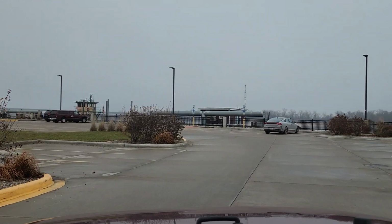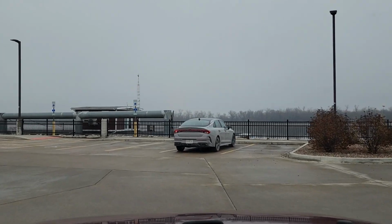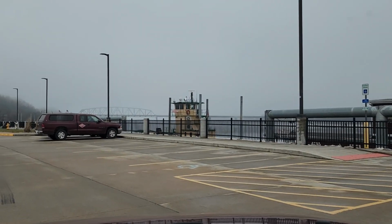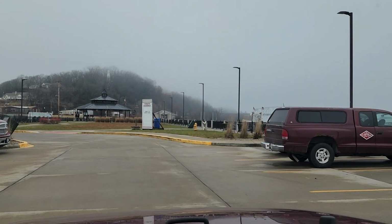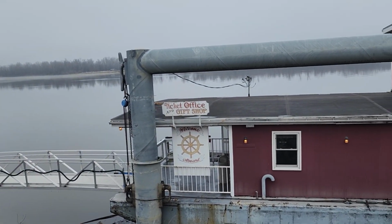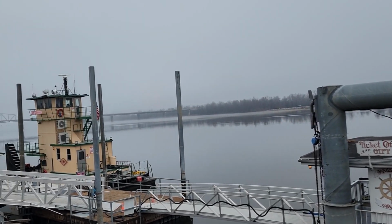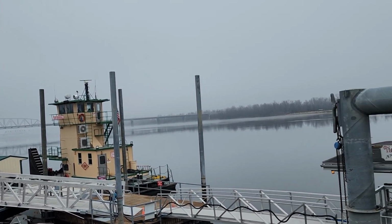Like we said, we are not Hannibal experts. Every time we're in Hannibal, it's usually so packed that we can't get anywhere near any of this. No cruise today. Pull in here and see what it looks like. Well, there's the ticket office and the gift shop. The riverboat is not even here. It's not docked here. That's a barge.